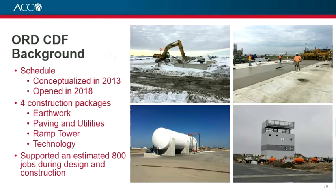There we go. Background on the CFC. We started conceptual design and planning on this in 2013, and we started construction in April of 2017. What we took advantage of is an area to the west, and we wanted to place it exactly where it would help our parkers. So a quick background, we started in '13 and construction started in '17.